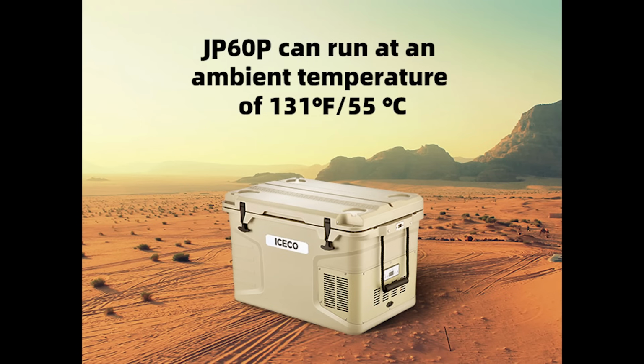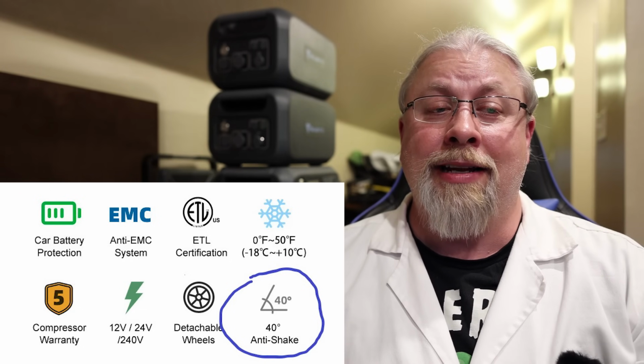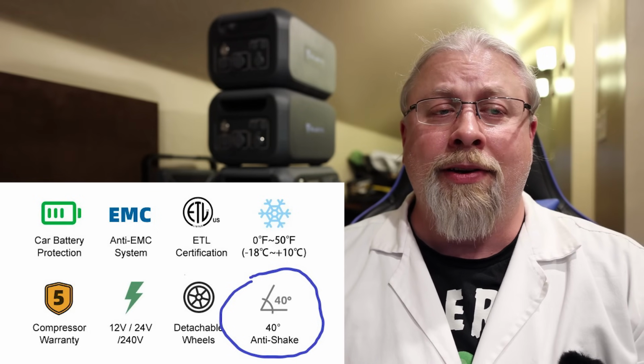The best part is that it can actually operate in extreme temperatures. This is designed to run from 14 degrees to 131 degrees Fahrenheit without any problems. A lot of refrigerators would overheat in those kind of conditions. It can also run at angles up to a 40 degree incline. So if you're an overlander and you're going over harsh terrain or you're camping out in hot weather, you're totally gonna love this thing. Oh, and it works for basic camping too.